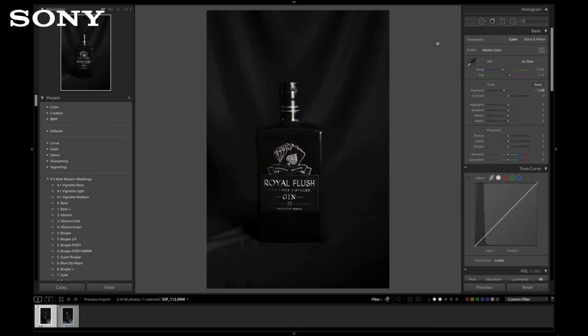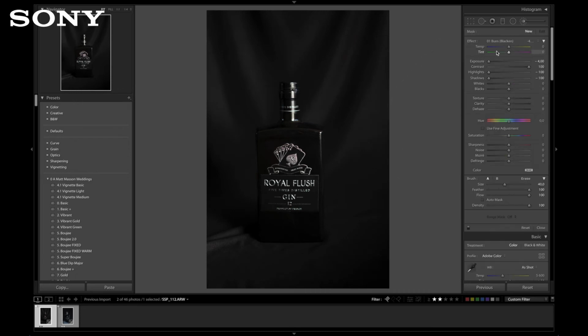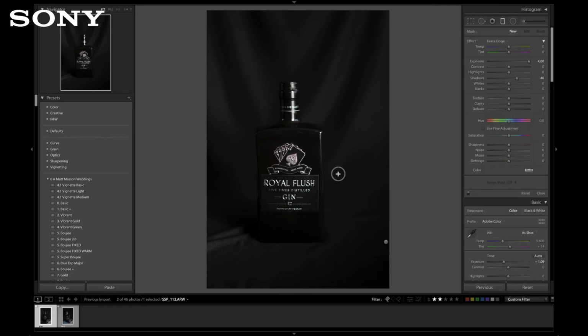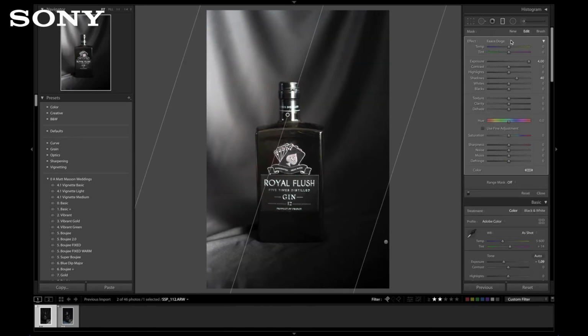And then I'm going to go in with another brush, I made this brush called Face Doge, and it just makes specific parts of the image pop out a little bit. So just kind of paint it on there like that, and it should pop out quite nicely. And I'd actually probably go ahead and do another one of these graduated filters from this side. That's the wrong one there.